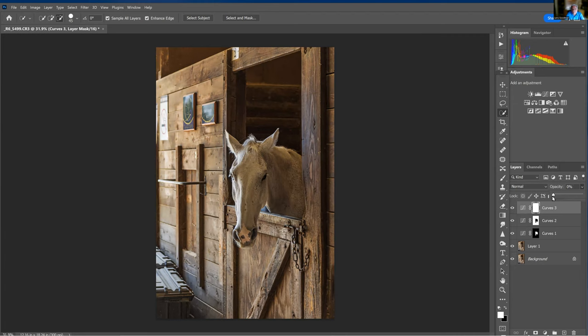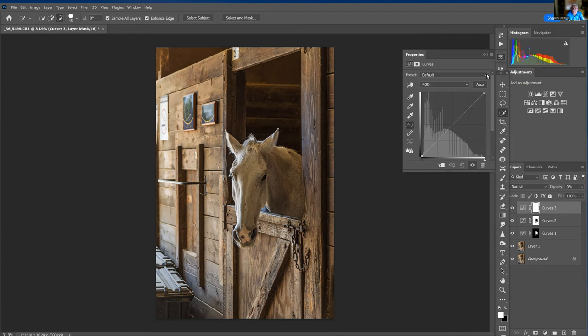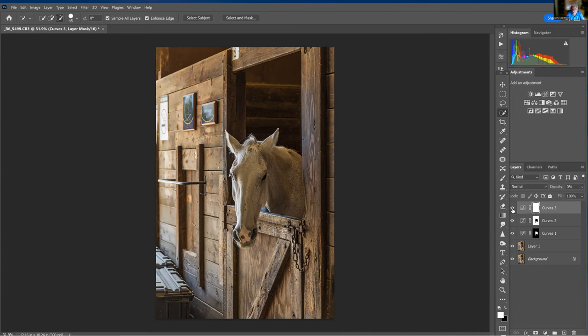I'm going to pull it down. All right, let's just go back and we'll get rid of it. And then go to linear contrast. That's one of my favorites. And it's just a very subtle little contrast. So you hit the eyeball on and off. You can hardly even tell that it was put on. Okay, so that's your contrast.